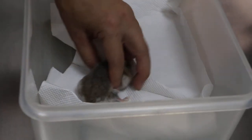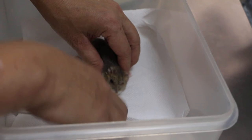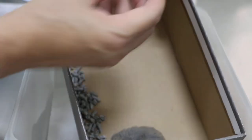Wet tail, I keep a watch for that. No, I mean the bedding. What sort of bedding do you all use? This one. Oh, this type. Maybe you should change the bedding. This may be rough on her. So what should we use? The paper, the soft one. Okay, the paper one.